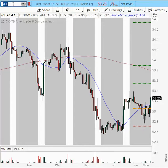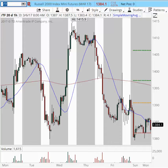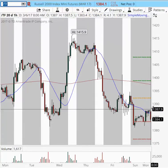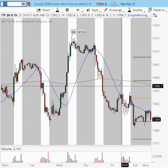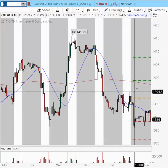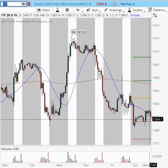Last but not least, I want to take a look at Russell. And I know there are a lot of you that are looking at Russell as well. And Russell has been weakening. This is the area right here where it had established a lot of resistance. And this area is 1390. So 1390, 1395, this is pretty much the resistance area for it.